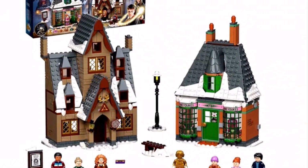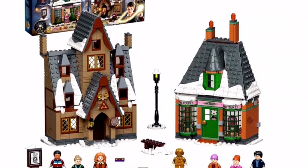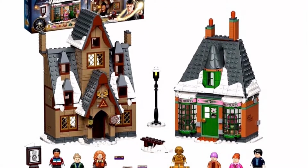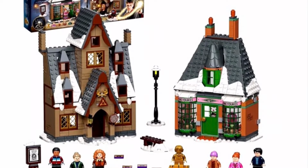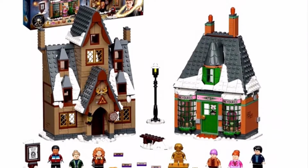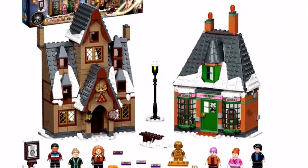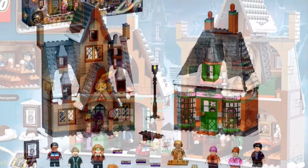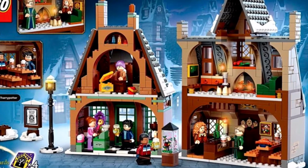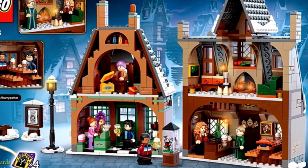The first minifigure here is Dean Thomas. Then you have a new Professor McGonagall. Dean Thomas is new as well. You have Madame Rosmerta, very appropriate. There is Mr. Prune and Mrs. Prune. Yes, that's their names. Those are new minifigures here. Mrs. Prune, face reuse, and she's a ginger. She just looks too much like Molly Weasley.